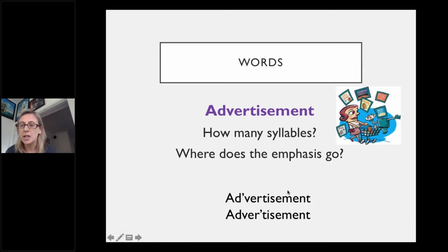So you all turned me into a liar, basically, happily telling everybody that everybody in the United Kingdom used the first one. It's not true anymore. So advertisement. So you will see in a dictionary. So again, go back to dictionary.cambridge.org and type this word in. You'll see the phonemic spelling underneath.